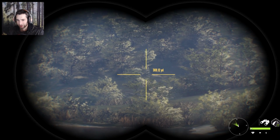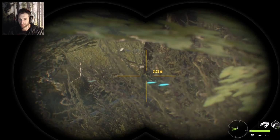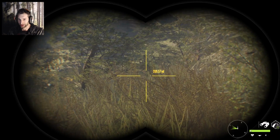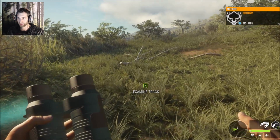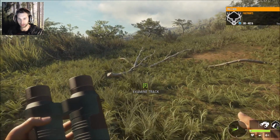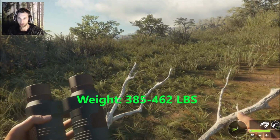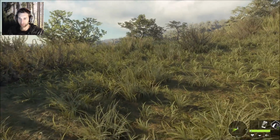And then this happens. Alright guys, so we're coming up over this ravine, and I can see his tracks right there. That's from the buck. He's got to be right here somewhere. Alright, so here's his tracks. Let's pick him up. 385 to 462 pounds. So he's actually not max weight, but he's definitely the big one, because he's the only buck that we spotted, and he's going to be right up here.